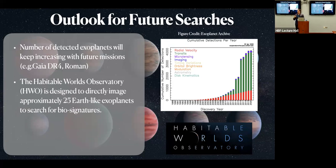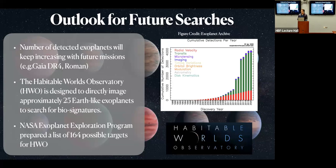We're talking about the Habitable Worlds Observatory, HWO, which is the next NASA flagship mission, designed to directly image approximately 25 exoplanets to search for biosignatures. The NASA Exoplanet Exploration Program is already preparing for this new mission and has already published a list of 164 possible targets for HWO.